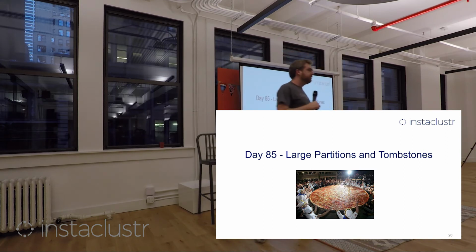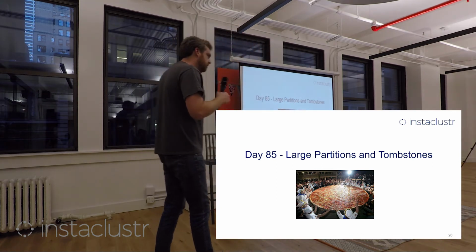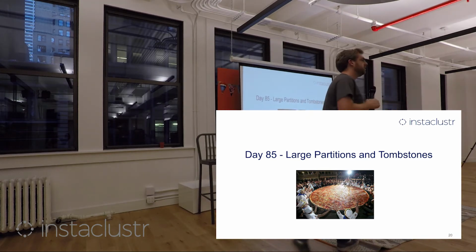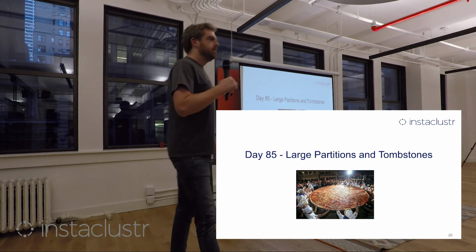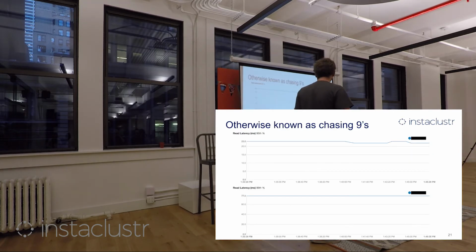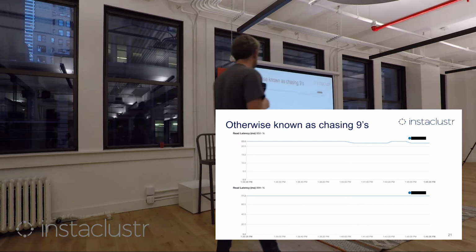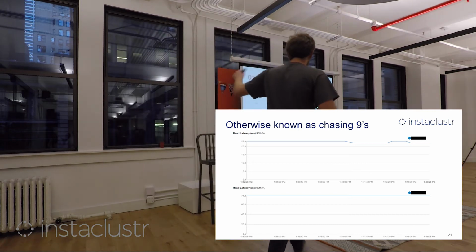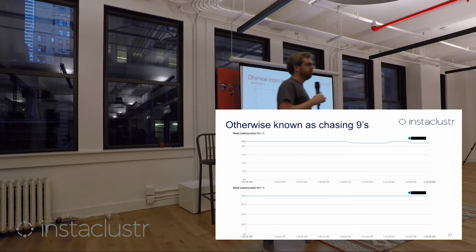So day 85, 3 months in, or a little bit less than 3 months, you've solved your compaction issues, you've solved your repair issues. Things have been going well. But you then start to see slightly higher than normal latency, particularly on your P99 or your P95. You start to see graphs that look a little bit like this. So your averages are great. They're like 2 milliseconds. That's awesome. But the 95th percentile is 23 milliseconds. The 99th percentile is 77 milliseconds.